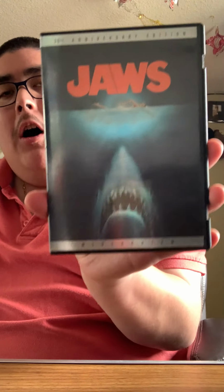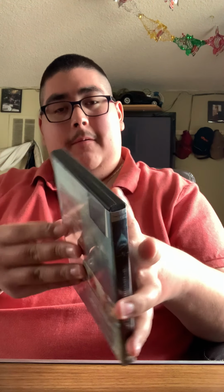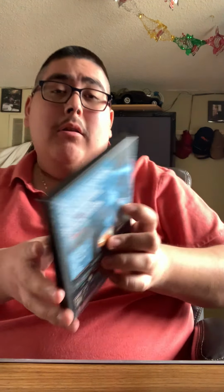Next is my all-time favorite movie, Jaws. This came out in 1975. Front, the side, and the back. A ton of special features listed there. This is the 30th anniversary edition. And then the three sequels.